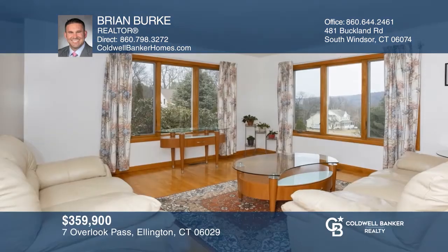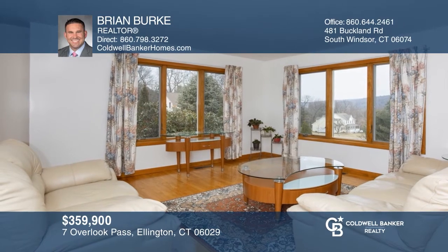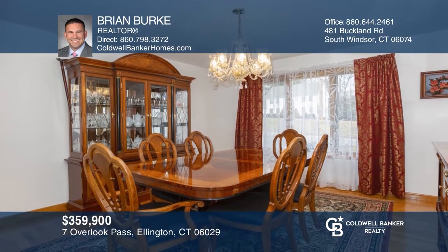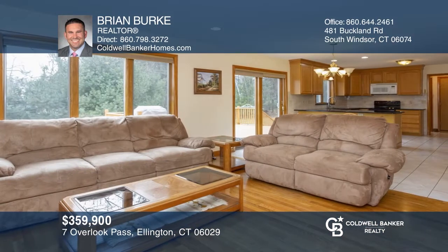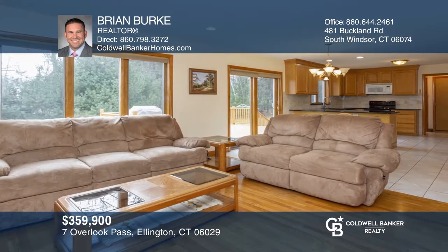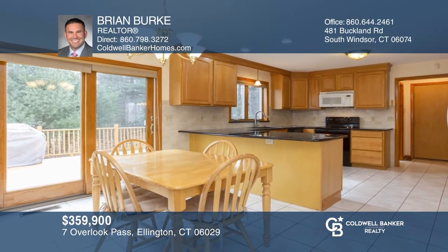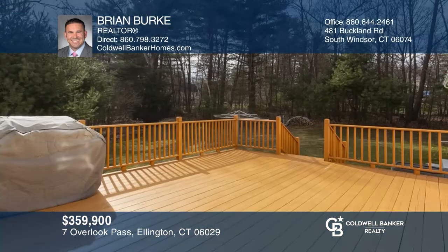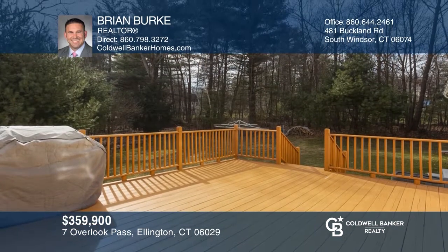This incredible 3-bedroom, 3-bath colonial offers stunning views. This wonderful open floor plan offers gleaming hardwood floors, a formal living and dining room, a family room that opens to the dining area, and an eat-in kitchen. The home boasts an abundance of windows for natural light. Relax on the large deck overlooking the beautiful 0.92-acre lot. Check out this property for yourself by scheduling a tour with Brian Burke.